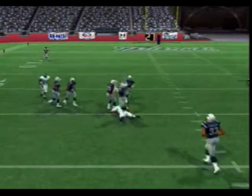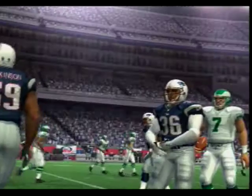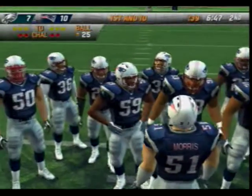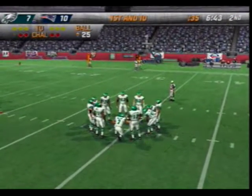Roethlisberger dives forward. Using his feet, he scrambles for a nice gain. You know, that's what your quarterback has to be able to do. When everything else breaks down, he can run and pick up a first down for you.